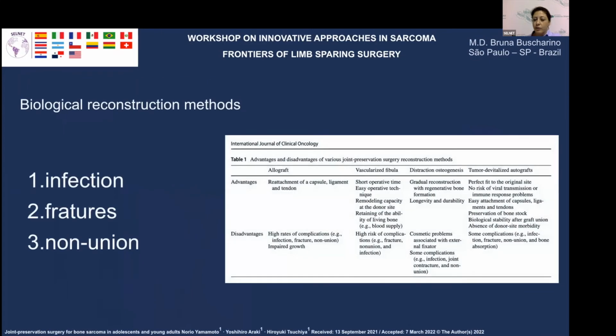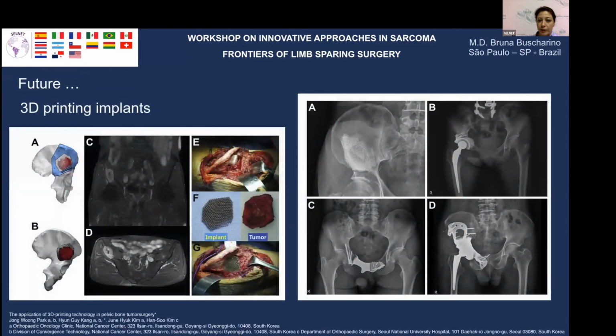So biological reconstructions are not all perfect, and endoprostheses are not all perfect either. I think we have a lot to improve. The problems of biological reconstruction are infection, fractures, and mostly non-union. In the future, now we have 3D printed metal implants, but I hope that someday we can print bone tissue, maybe. We don't know.